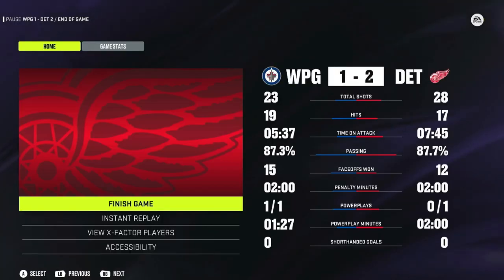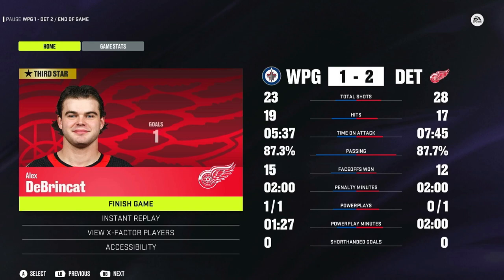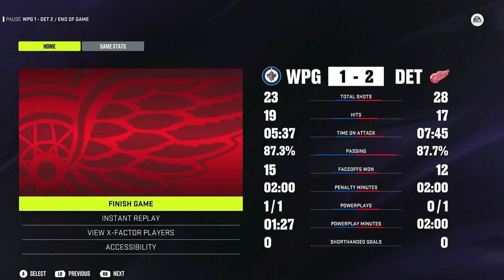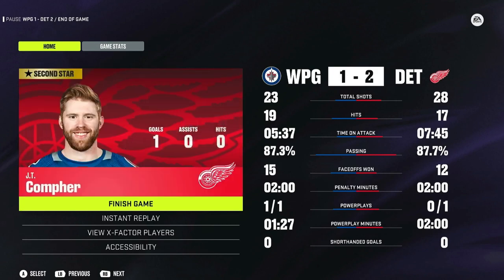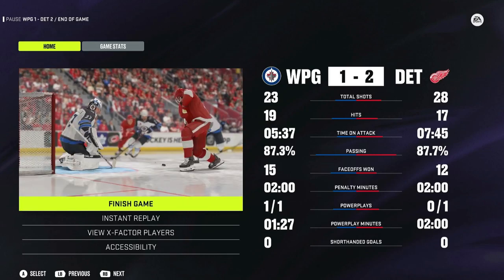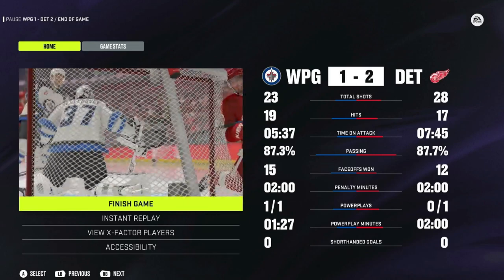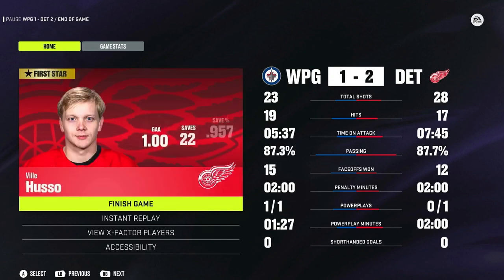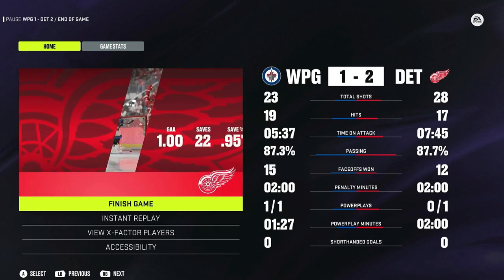A great individual effort by Lucas Raymond, showing his strength, staying with the puck, able to carry it into the Jets zone and get the pass across where Compher can one-time it in. Detroit dominated the action in that third period overall, outshooting Winnipeg now for the game 28-23.